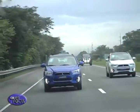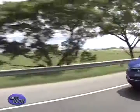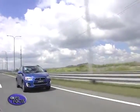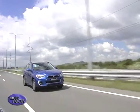On the highways, the members of the motoring media got a chance to stretch the legs of the 2015 ASX and see what the new and improved CVT has to offer. Well, I'm very much impressed with the new, modified CVT system on the ASX. Much more efficient than ever at about 100 kilometers per hour, or a little more than that. On NLEX, I was getting about 13.5 kilometers per liter.